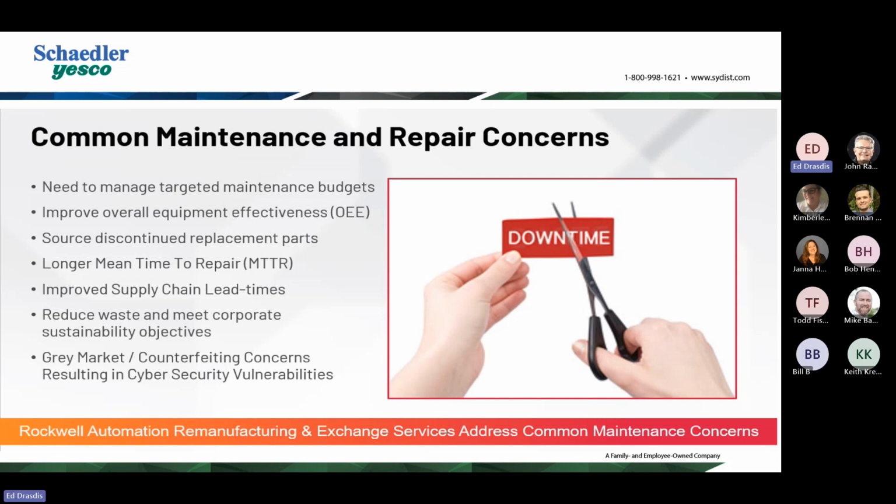We see a lot of those requests still for the PLC 5 processors because there are many of them still out there running in our facilities. So again, if you want to look for a reliable source, we can help you with that also. Longer mean time to repair, improve supply chain issues. We're all dealing with supply chain issues, and they seem to be getting better, which is great.